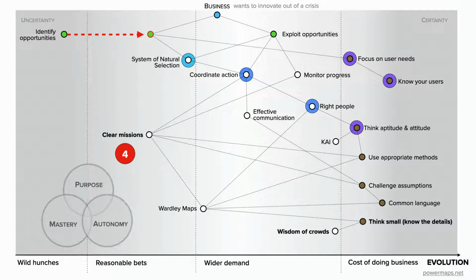And finally, you need to make sure your people have some skin in the game. In other words, some intrinsic motivation for making good decisions. Again, we discussed this in move number 4. By providing people with clear and actionable missions they can focus on, you increase purpose, mastery, and autonomy.